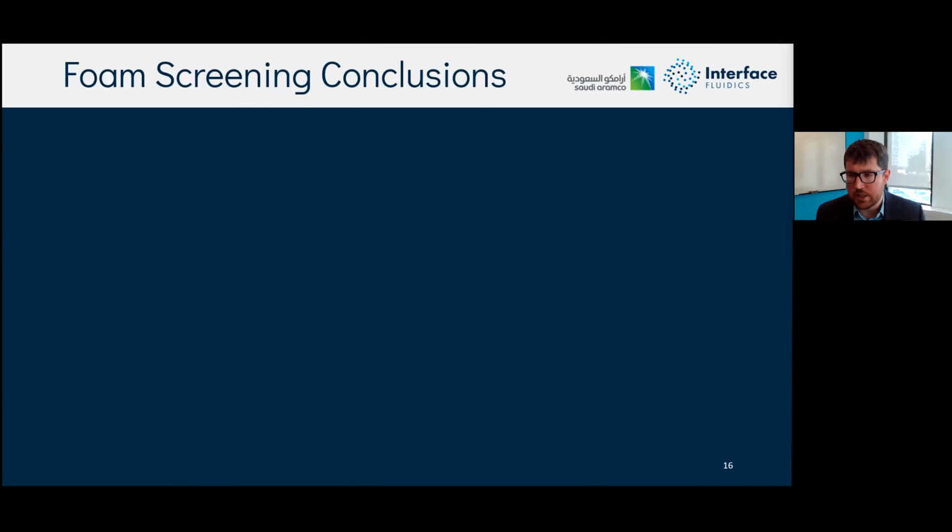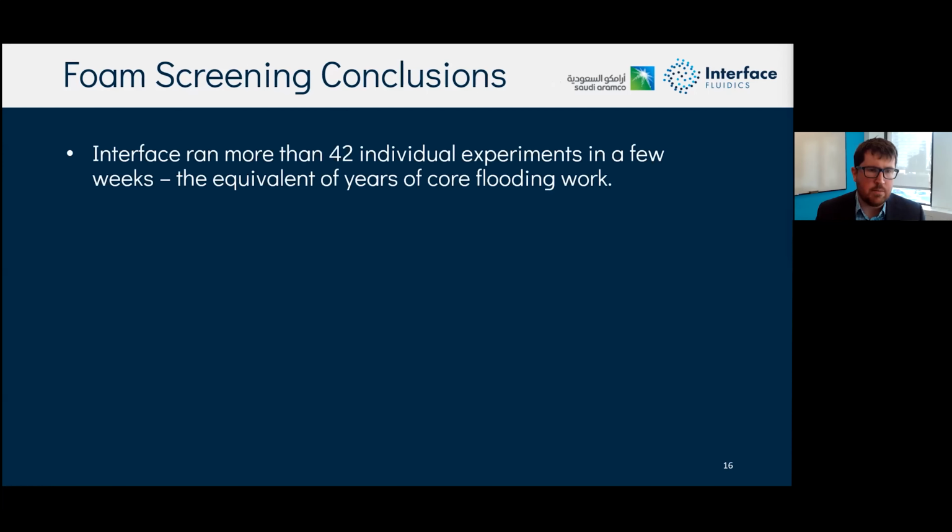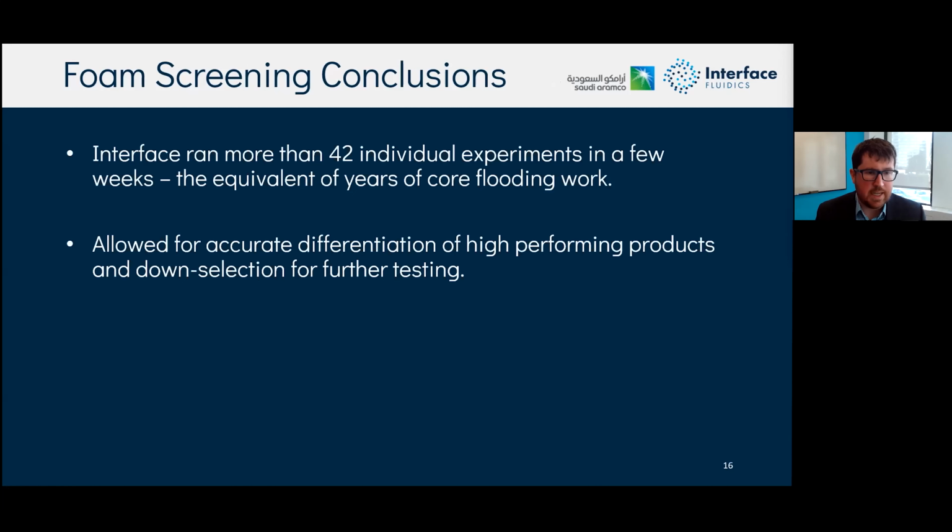At the end of that project, there was a lot more information that we collected, but those were the highlights. The results were published in Nature Scientific Reports. You can see here we ran more than 42 individual experiments in just a few weeks. That's the equivalent of years of core flooding work. It allowed us to capture accurate differentiation of high-performing products and allow Aramco to down select for further testing in their facilities in other laboratory experiments.